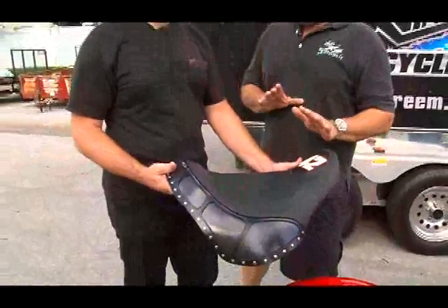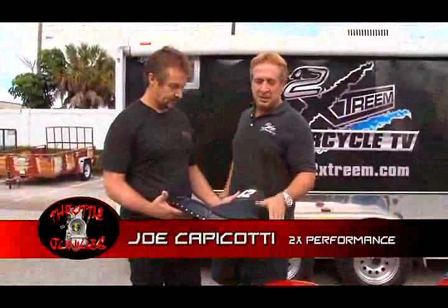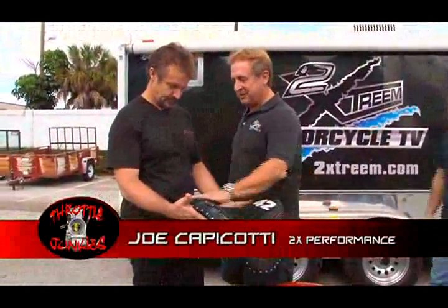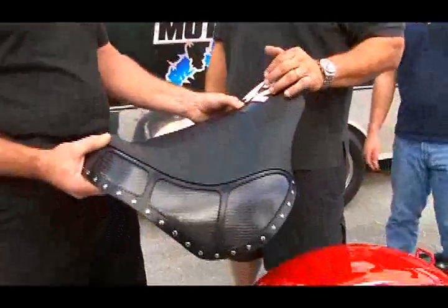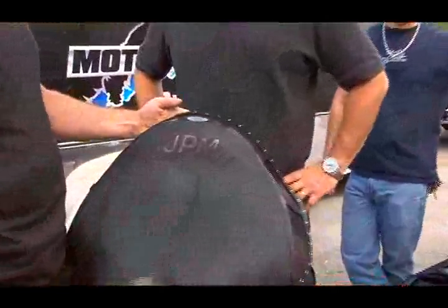You know what I like about it? It's very simple, like a car race seat, like you were talking about. But then you put this skirt on here to add a little flair to it. We put his number on the front, and that's real carbon fiber. I can't imagine he's not going to be happy. Juan Pablo Montoya. You know what? The whole bike has a race flair to it.